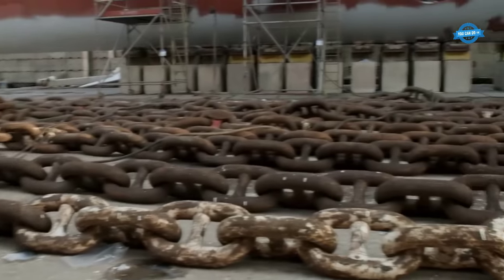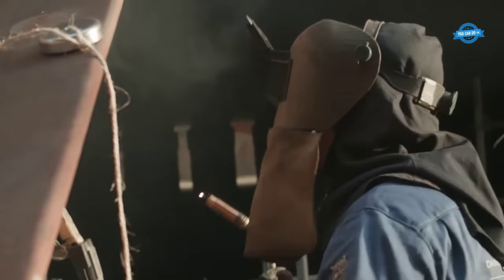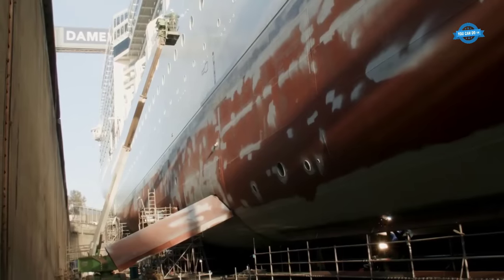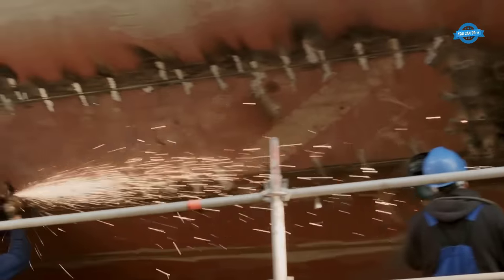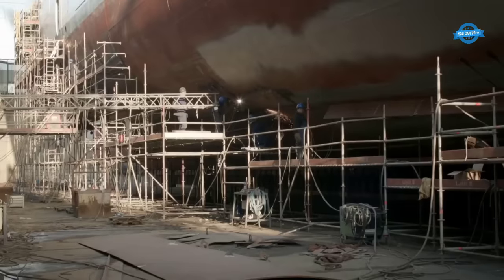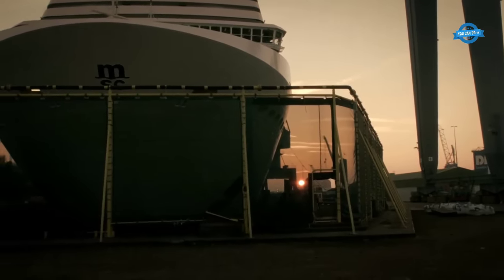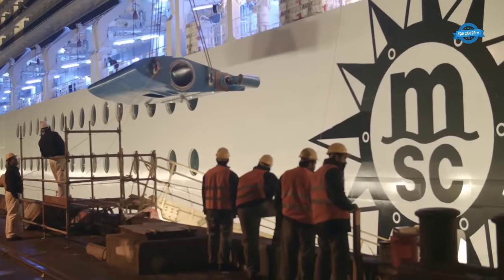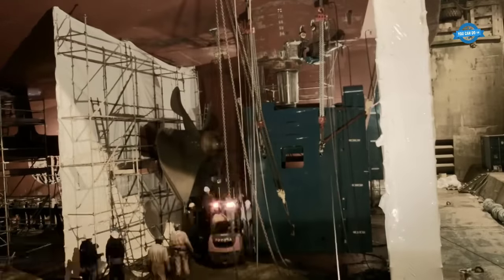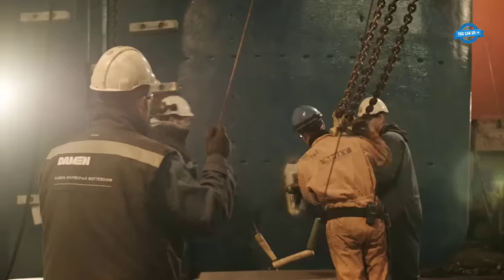The anchor chains of the MSC Magnifica, integral to the ship's anchoring system, were meticulously inspected for signs of wear, corrosion, or damage. Simultaneously, the ship's stabilizers and thrusters underwent a thorough examination. Stabilizers, akin to underwater wings, counteract the ship's roll, ensuring passenger comfort even in turbulent waters. The thrusters, on the other hand, provide the ship with enhanced maneuverability, especially crucial during docking or navigating tight spaces. Minor repairs to these components were swiftly addressed.